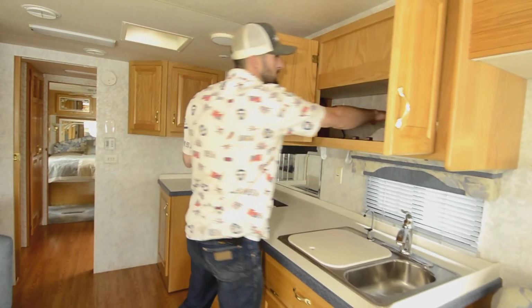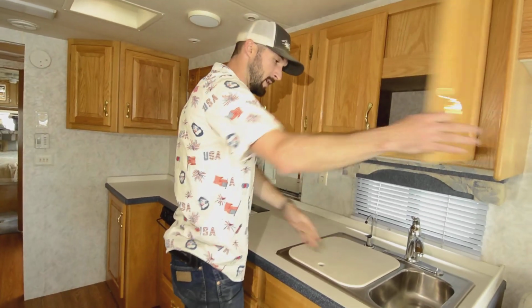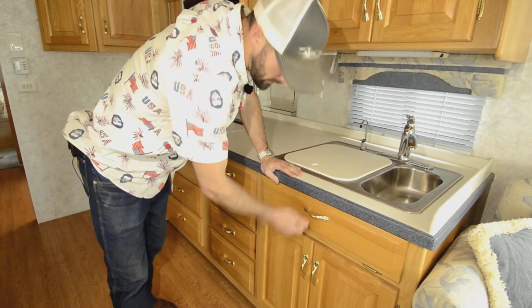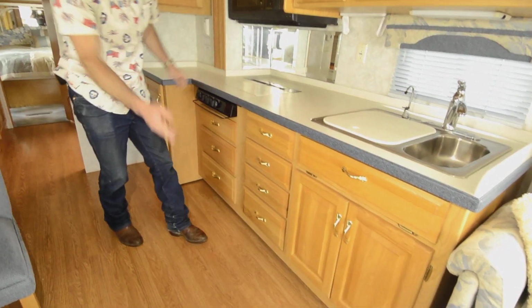Nice deep storage in here. Store lots of food in there for as long as you need. You have the stainless steel double sink there. Little spot for sponges, things like that for cleaning. And good storage down below as well. We got our 4-7 built-ins.